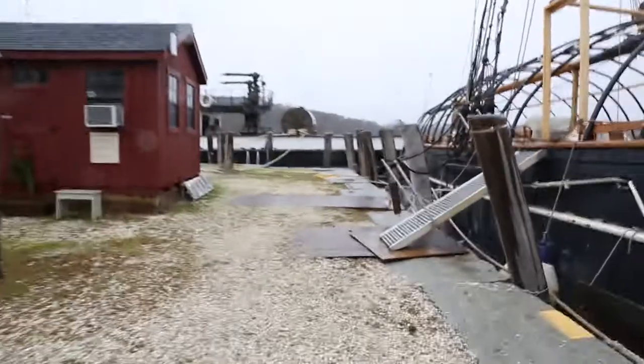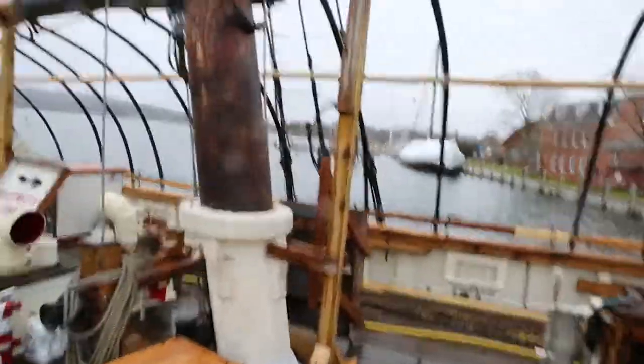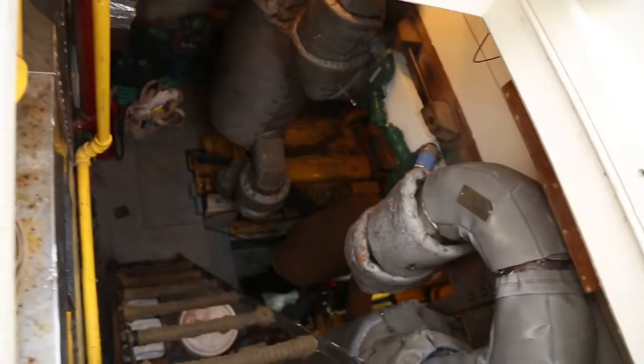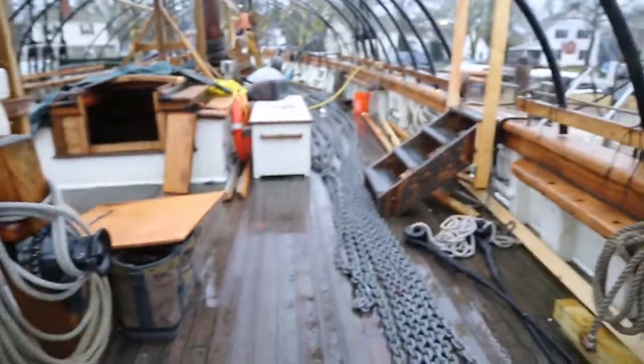So we're pulling in the 4 stays from the bowsprit. Yes, the engine is running. We're winterizing a couple of the engines, at least changing the oil. Somebody else is doing that for us. Nick. Mystic Seaport Museum.